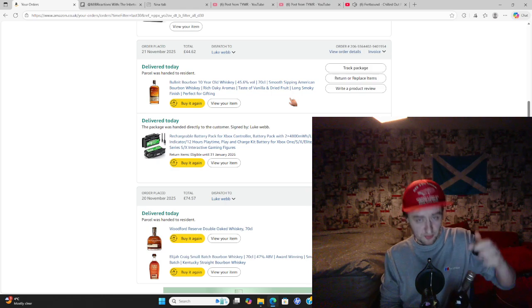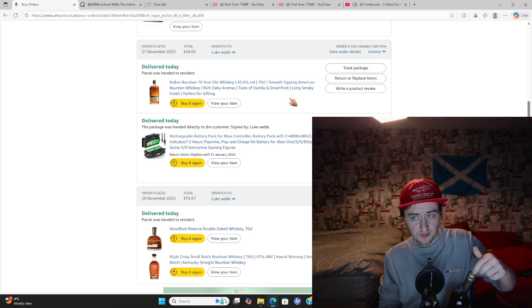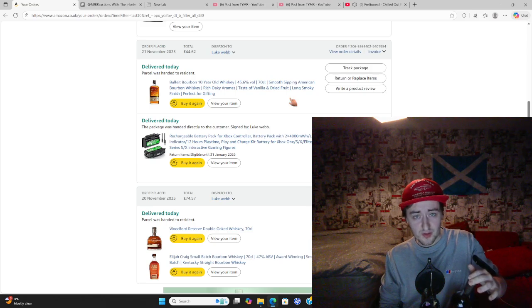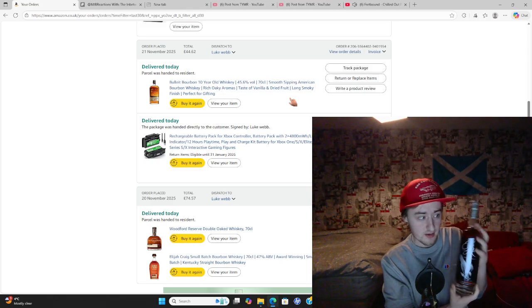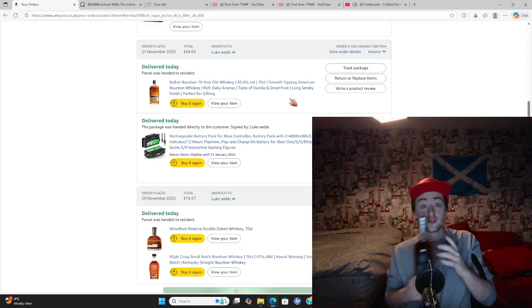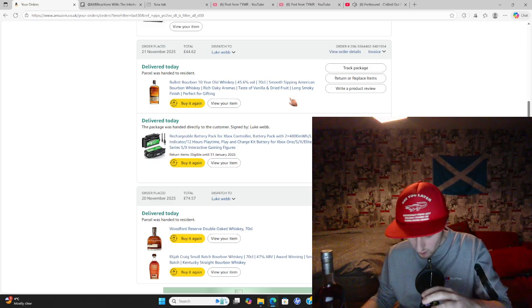I mean, there's different versions of this. The ultimate is the 12-year, and this is the 10. But I told him that I wanted to try it regardless of which version it was. This is the Eagle Rare, aged 10 years. I've always wanted to try this because I've heard such good things about it.